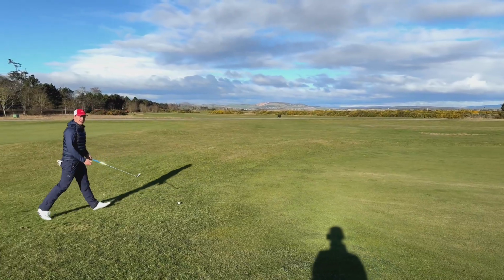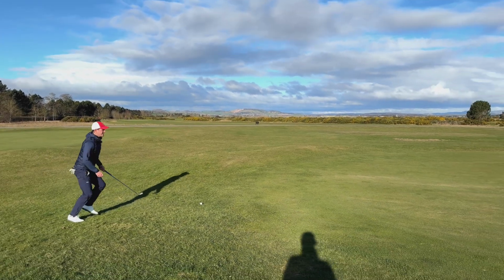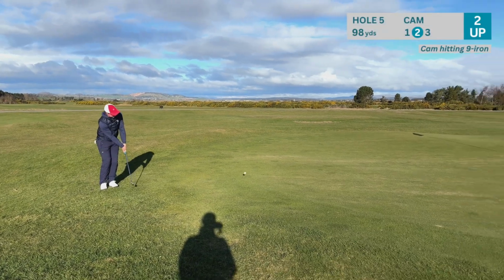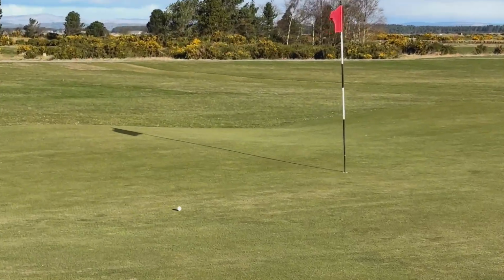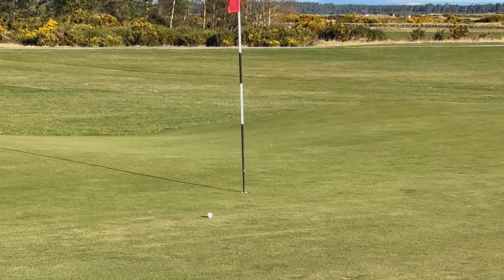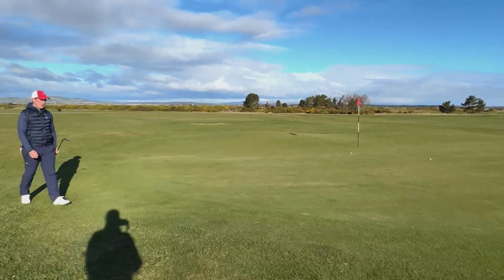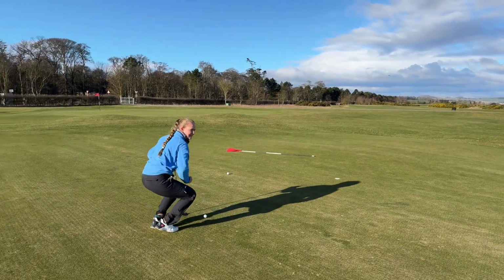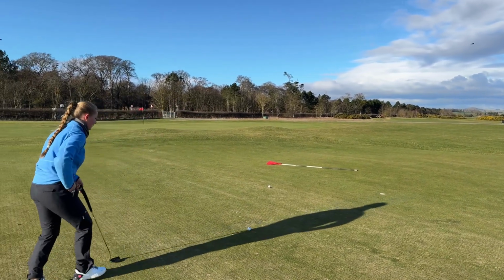I'm going in with my favorite shot, a little 9-iron bump and run, hoping to try and give this one a go of either going in or getting it down there nice and close. It just checked up a touch. It's a little bit short. Door is very open for you here. Door is so open. I just need to take the steps and walk through it at this point.